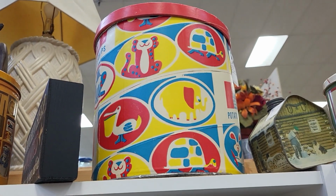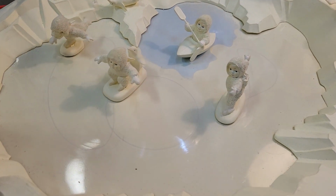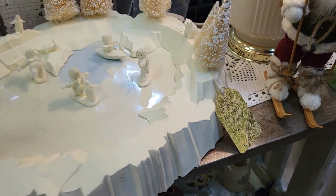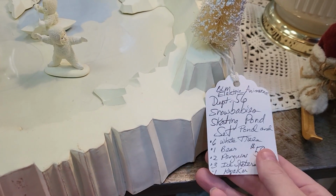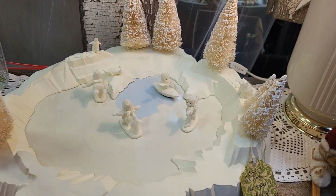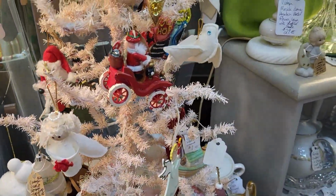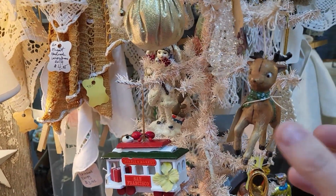That's really cool. I usually am not a fan of little snow babies, but look how cute the little magnetized ice skaters there are on the pond. That's a really fun piece. Looks like sea plastic bags. It's $59.95, department 56. Very fun. I love those kind of magnetic things. This booth usually has some really interesting things in it. I usually always find something. That is a cute little deer ornament.